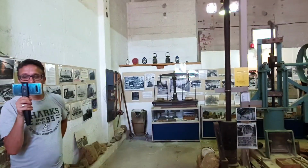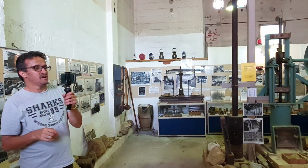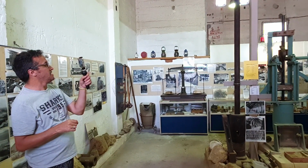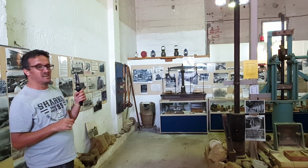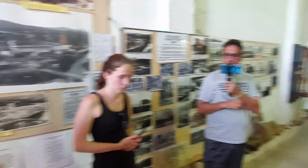Right, welcome to the Victoria Battery, where they processed all the ore that they excavated at Waihi. Right, okay. And brought it here to be processed. And the era we talk about is from 1898 to about 1954. The mine closed in 1952, yeah. But they still were processing ore because they still had ore to process.